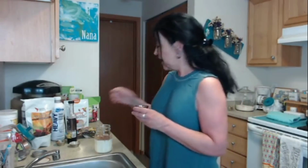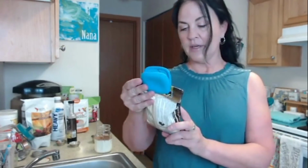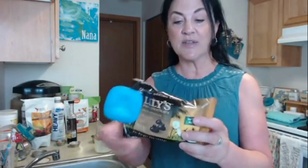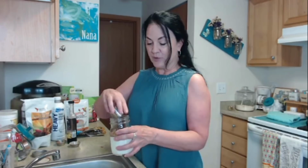And then optional is 2 tablespoons of no sugar added chocolate chips. It's actually stevia sweetened, so that's the form. It's Lily's chocolates. These are really, really good. So I don't have a full 2 tablespoons. I just didn't feel like I needed that to put in here.